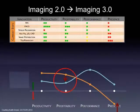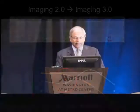So now we get all these great tools, and look what happens to our curve, right? Remember, we had the curve that looks like this. Well, now the curve looks like this. So this is great, right? Our performance and relevance have really gone up. But look at profitability. That makes it a tough nut, right? Nobody wants to do it. So we've got to figure out how to align incentives.